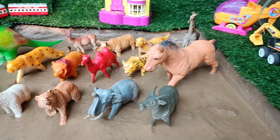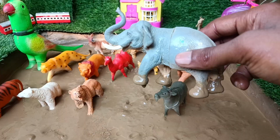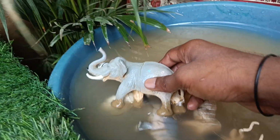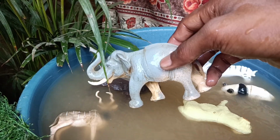Now the next animal you have is the elephant. Elephants are the largest land animals on earth, known for their immense size, long tusks, and distinctive trunks. They are highly intelligent.